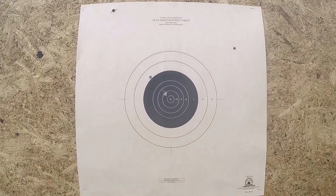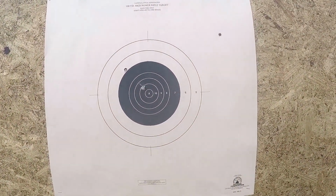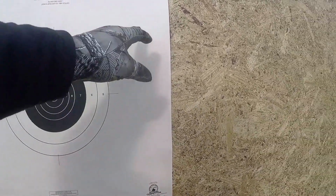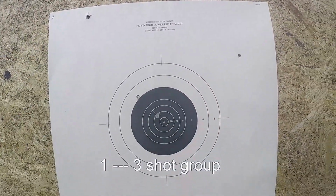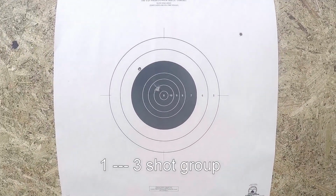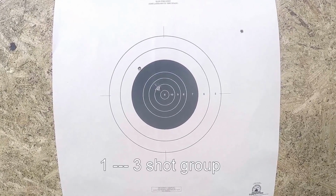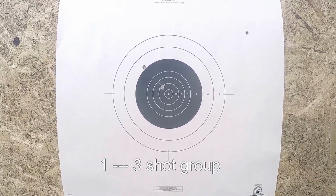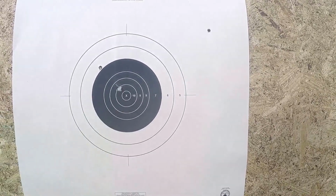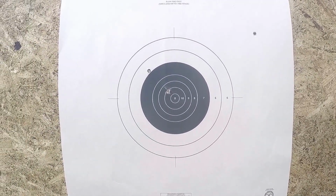Wow, I'm totally impressed. As you can see here, I was tracking the scope. It was kind of all over the place, here, here, here. But then I shot these three groups. John, what a rifle. 155 grain Sierra Match King with 44 grains of Varget at 50 yards. Let's ring it out to 100 yards and see how we do.